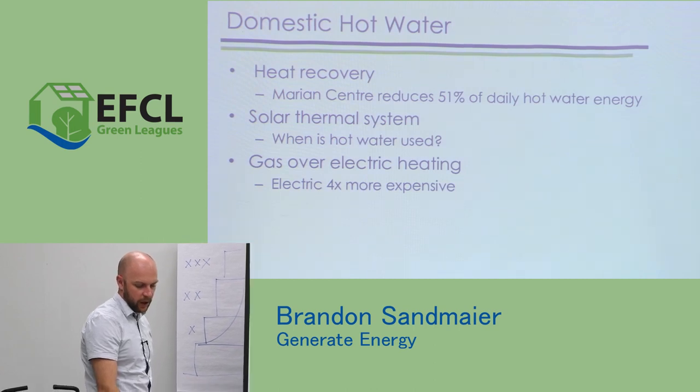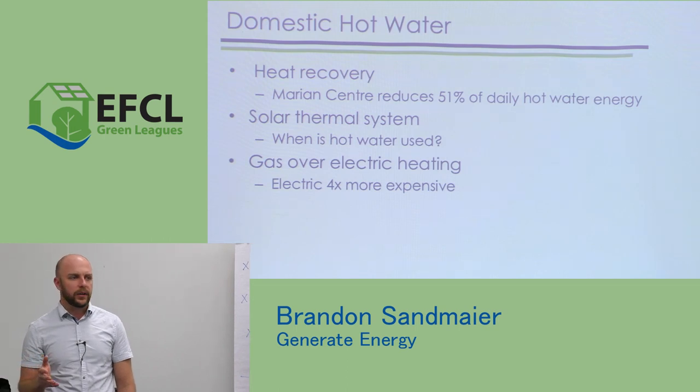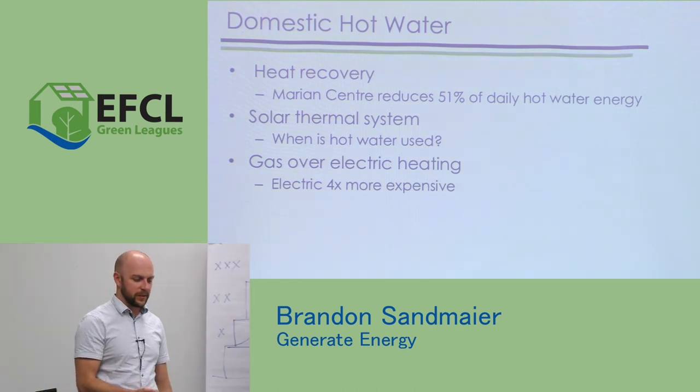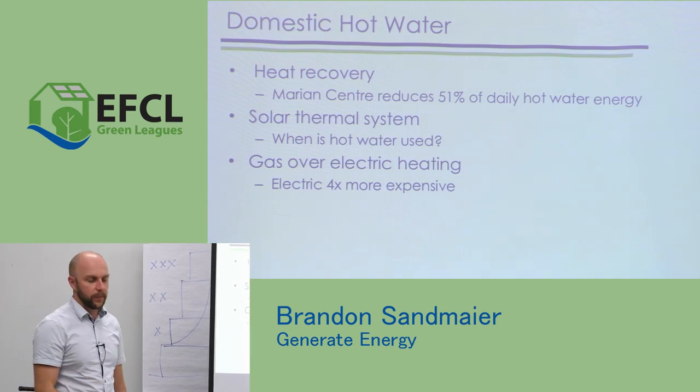We don't have a lot of electric heaters. It's not as common, I would say, for electric hot water heaters here. You can still buy them because they're the cheapest thing out there, but if you look at the economics of running them, it's 4 to 5 times more expensive to operate than a natural gas hot water tank.